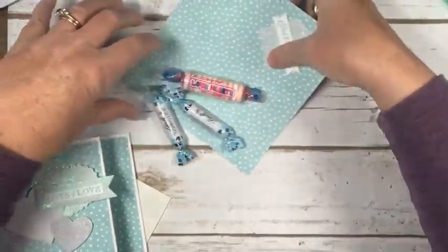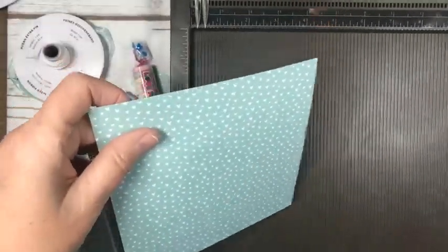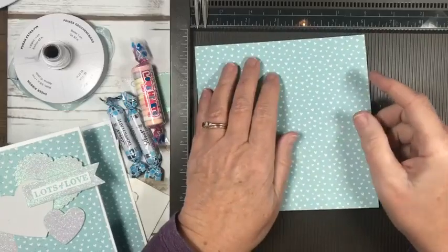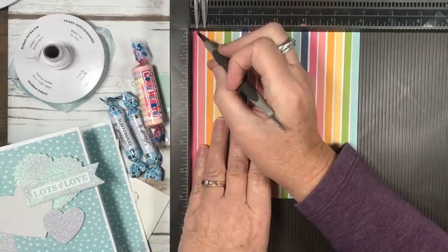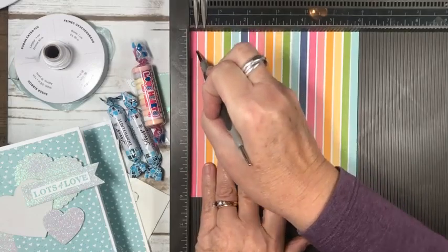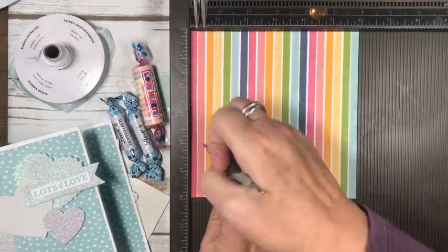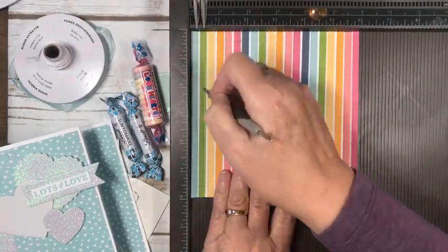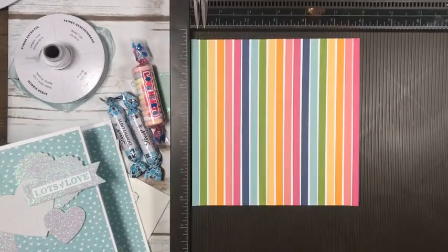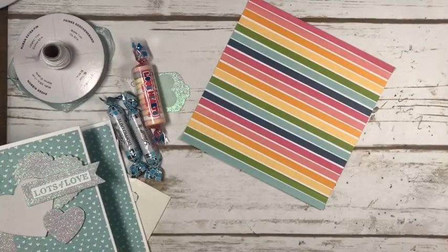So for our treat holder, I'm taking a piece of 6 by 6. Then I'm taking my scoring tool, and I'm scoring it. It's a bit brighter than I was thinking, but anyways. So I'm scoring it at a 1/4 inch and 1/2 inch. This is a little sour cream container, which I've made before, but when I saw this one, I liked it better. So 1/2 and a 1/4. Now be careful when you're scoring designer series paper that you don't go too hard.